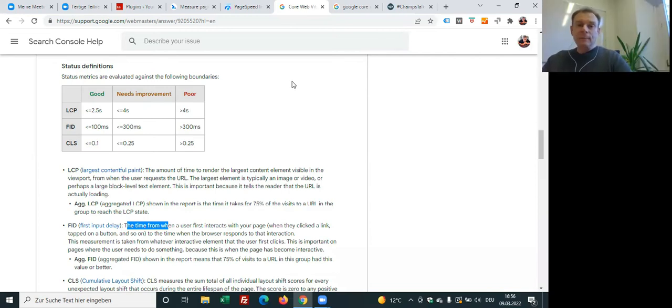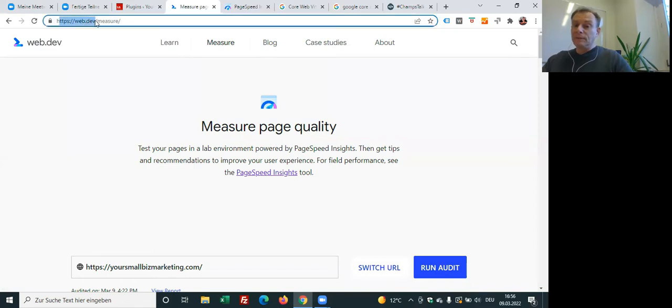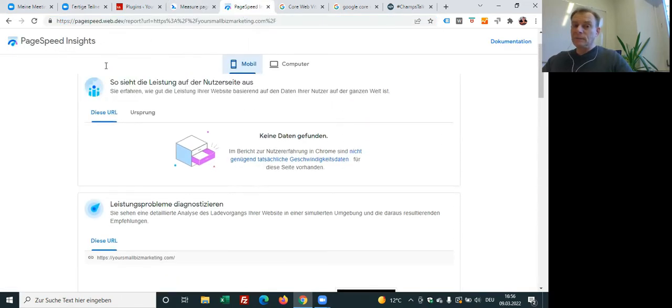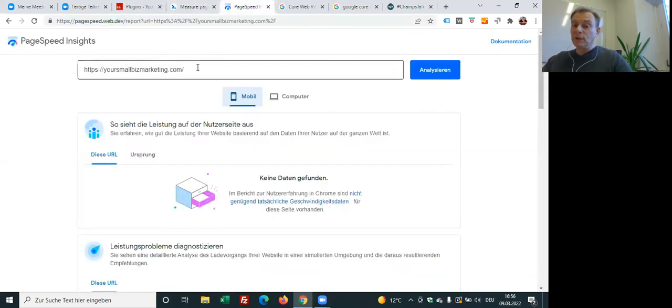So there are a couple of tools that we can use. They're also freely available here on the web. The first one is web.dev. It's got a little measure tab in the navigation. The other one that we could also use is Google PageSpeed Insights. Both of those are free. You can just Google them and put in your URL.